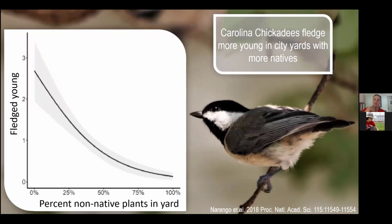And so this is just one example of many examples we see playing out in our environment where it's really important to have diverse native plants that can feed the diverse native wildlife that we find there.